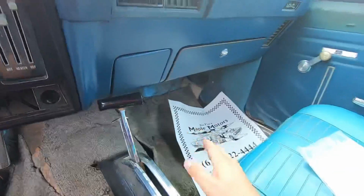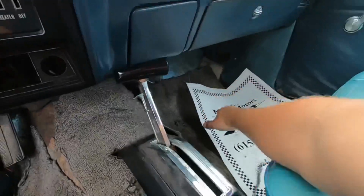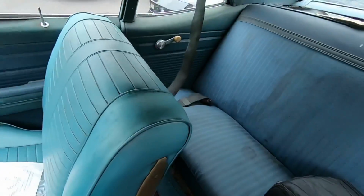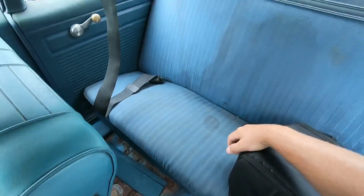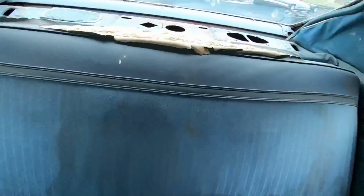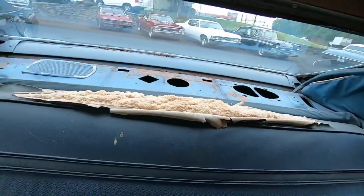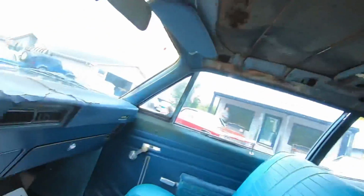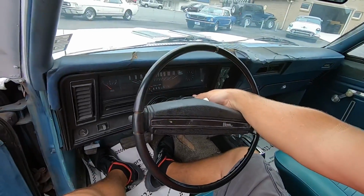All right. We do have detailed pictures of the full floor, and I want you to check that out for sure before you make any kind of commitment to purchasing a car from us. That way you know exactly what you're getting. This one here, back seat's been ripped up. You can see on top. Headliner's gone, needs a headliner. She needs some work, guys. We'll start her up.